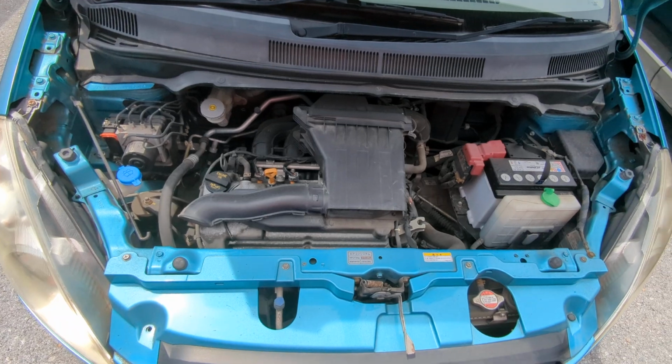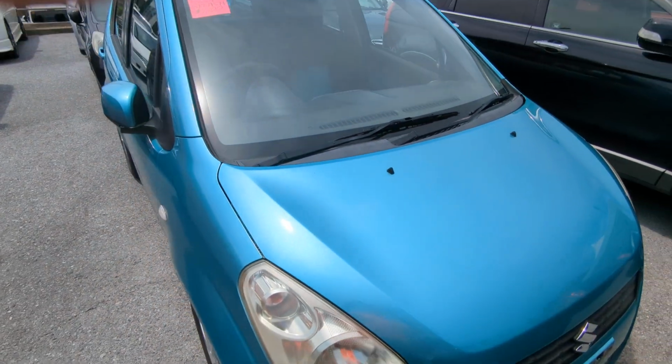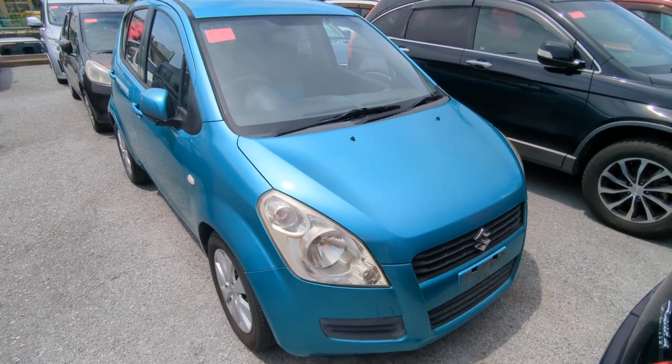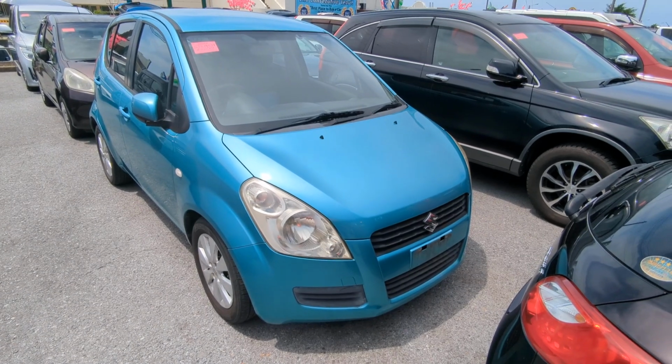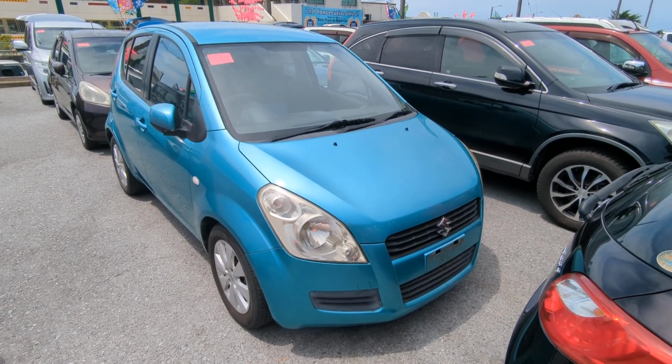It's a 1.2 liter engine, which will be cleaned during the detailing process. It's actually pretty nice already. So there you have it, 2009 Suzuki Splash. What did I say, 73,000 kilometers on it, which again, about 45,000 miles. Military price is going to $4,600. With additional military discount, we'll get it down to $4,400.